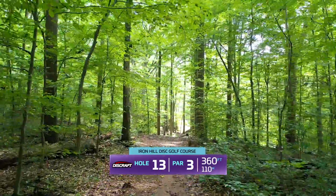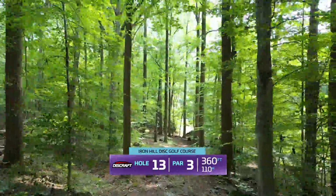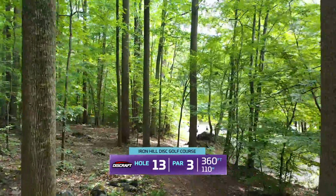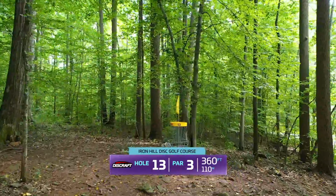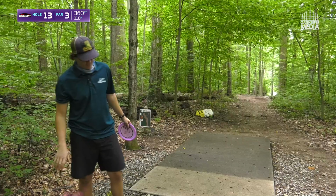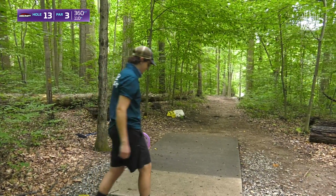It's a little bit of a squirrely line. I'm gonna throw a wasp straight, and the idea is it's stable enough that as it dies out, it's gonna float to the left. I'm just aiming for a tree that's straight down the middle. One year during the A tier, I hit it 3 rounds in a row. That was very frustrating because I hit what I was aiming at, so why don't I just aim at the basket? Yeah, hit it hard and make it move left.